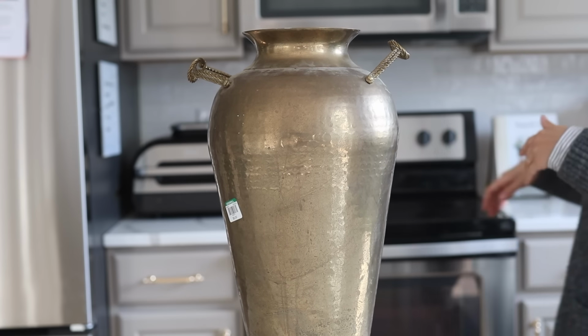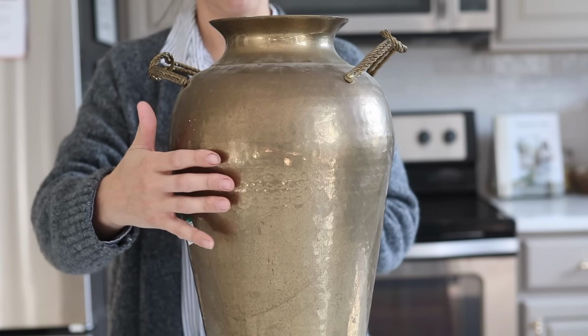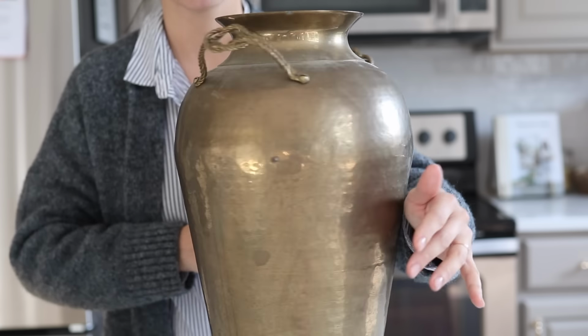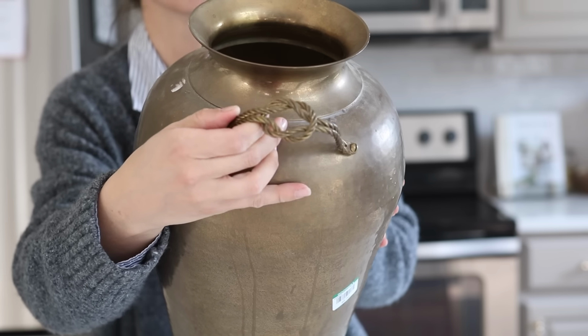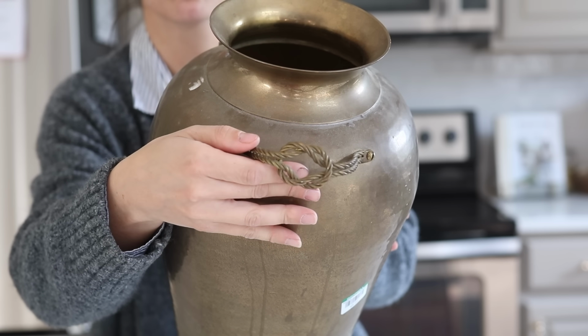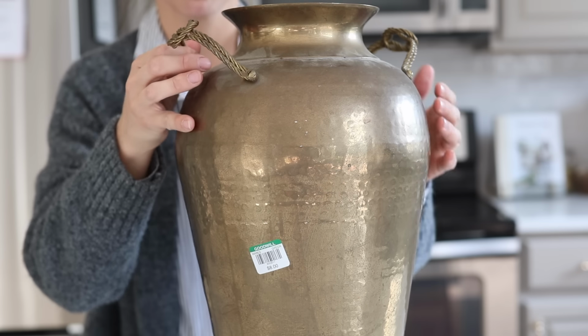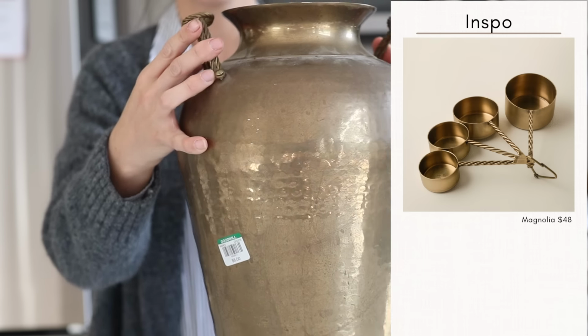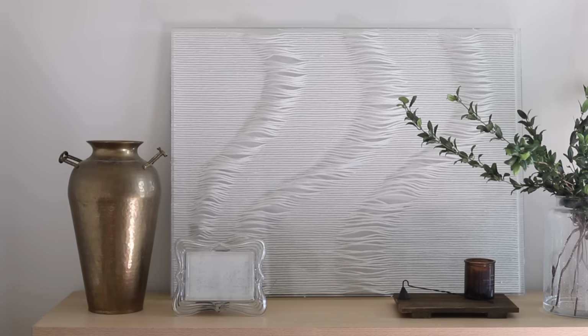Of course, it's not an identical dupe, but there are certain details in this vase here that make it a dead ringer for something that Magnolia would definitely sell. The first thing whenever I find any brass pieces is the brass starting to patina, and this one is, and it's doing so beautifully. Also, it has this hammered quality as well as this twisted detail on the handles. All of those things you'll see in different ways done on the Magnolia website.